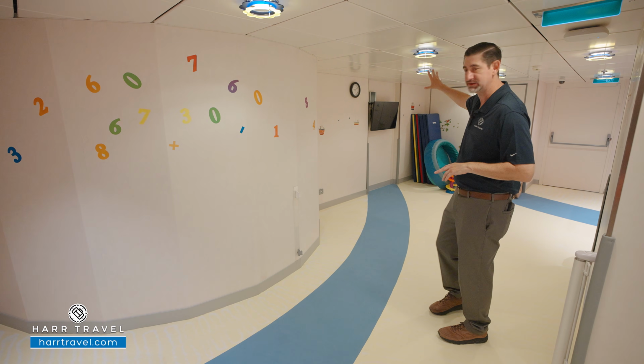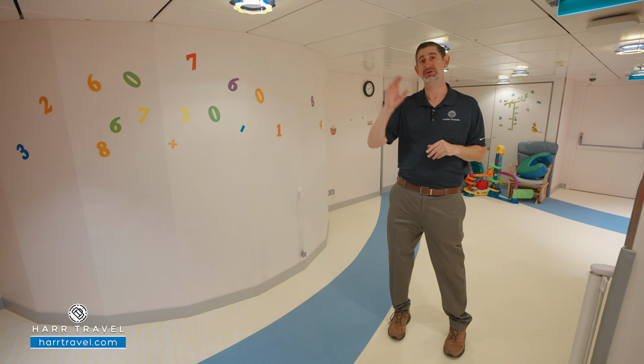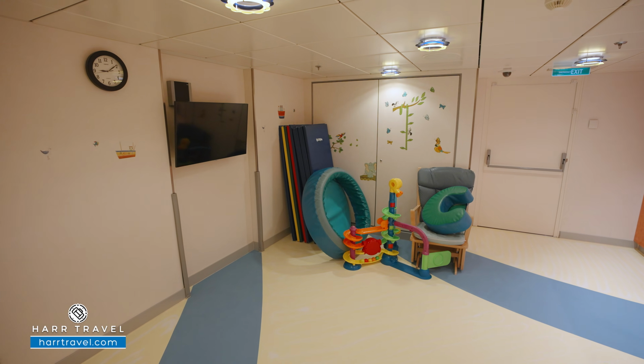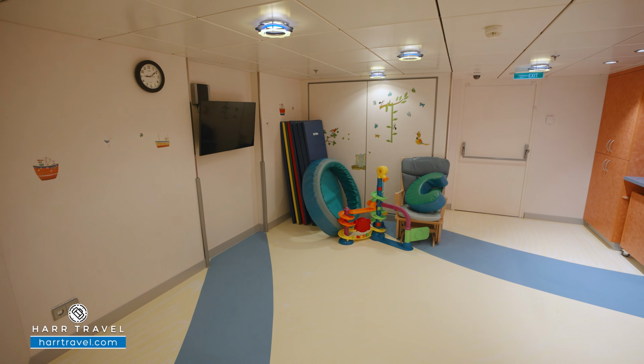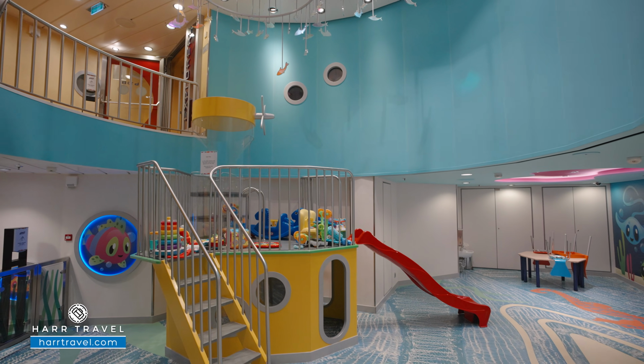They'll put on movies as well. And what I really appreciate is they'll take care of all their needs. They'll change diapers. They also will feed them in addition. So if mom and dad want to go out and enjoy the ship, the kiddos are going to have a blast right here.